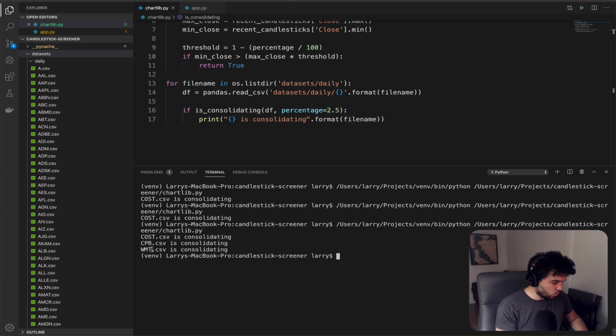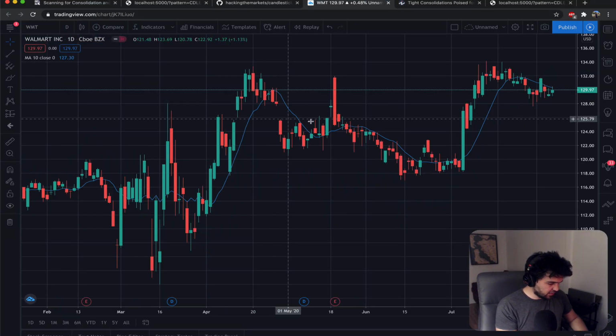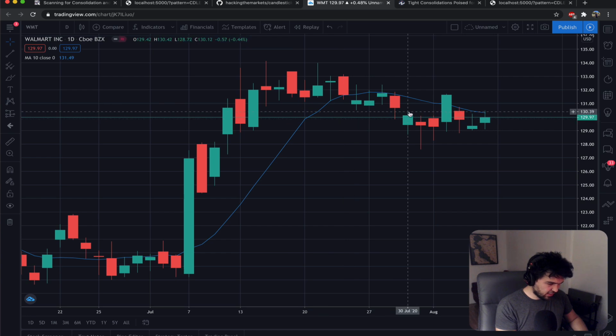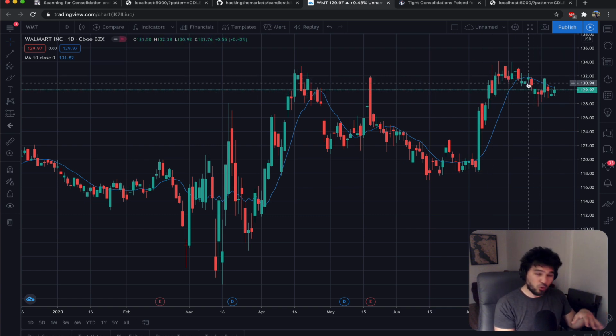We got this Walmart consolidating. So let's look at Walmart, what happened. Walmart was a similar setup. It looks like Walmart was in a pretty narrow range here, but it doesn't look like it's quite broken out yet. It's just in this narrow range still, right? It just kept consolidating. So that'd be an example of one that's still consolidating.